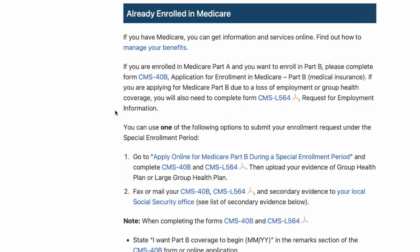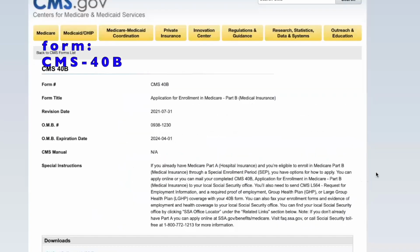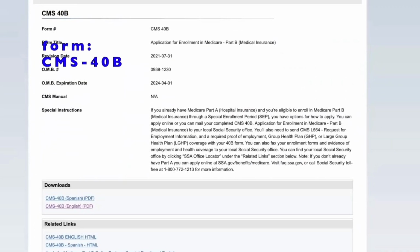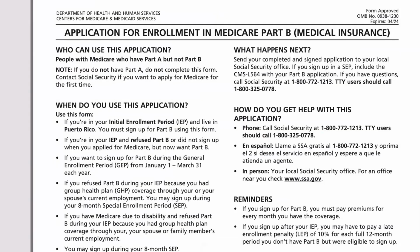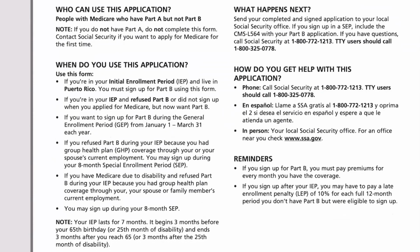How do you apply for Medicare Part B when you already have Part A? So let's go over these key notes as well. It says, if you are enrolled in Medicare Part A and you want to enroll in Part B, please complete Form CMS 40B. Let's click on this. So this is Form 40B. And you can go ahead and click on the English version. And these are the instructions to complete the form.